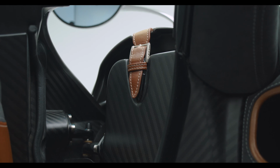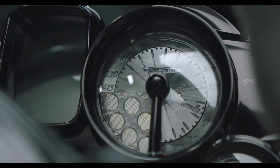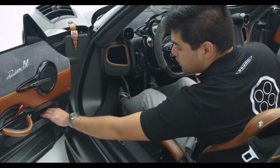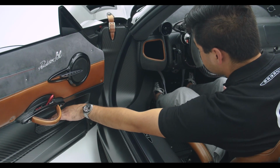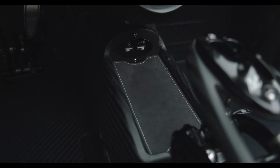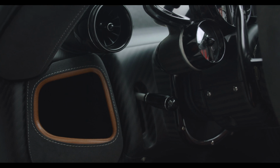What's incredible about the Pagani Huayra Roadster BC, as much as it is a hypercar and hypercars not really being well known for storage compartment space, is that it actually has a fair amount. Here on the door, you have some space right here. You have side pockets on either side. You also have actually 3 center cubbies to put your stuff in.